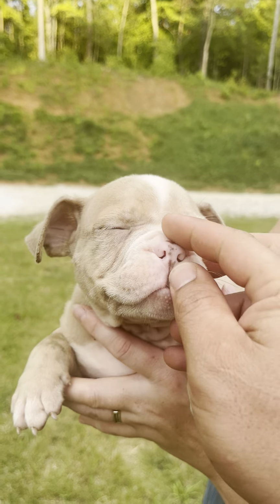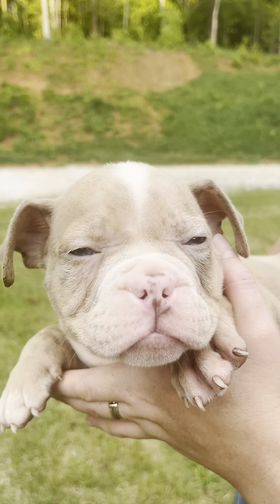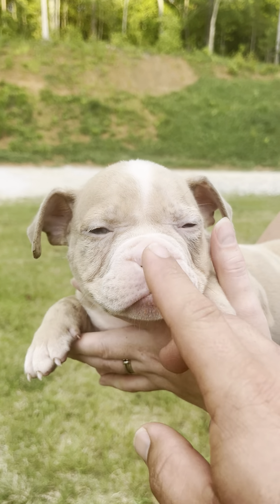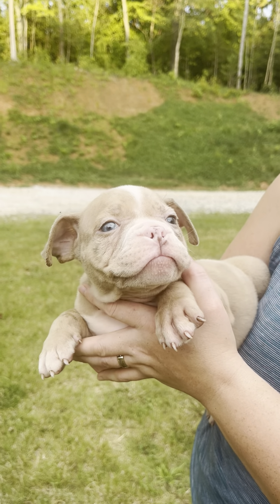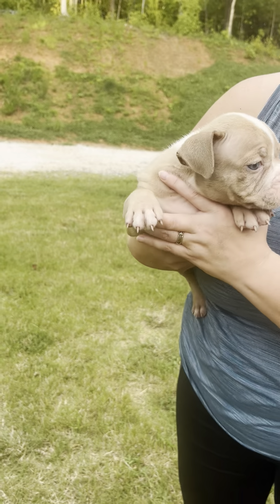She is a lilac Merle. A couple things about her. She has blue-ish gray eyes, more on the blue side. I don't know if you can see that there, but they are blue. She has a red nose. She's coming up on 7 weeks old. Let's check her out.